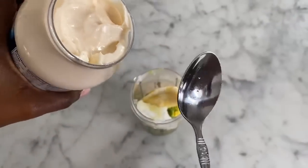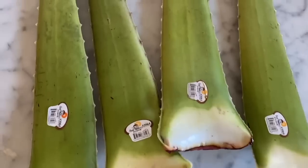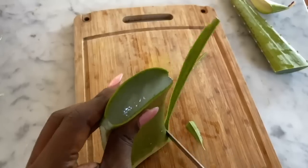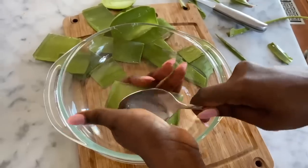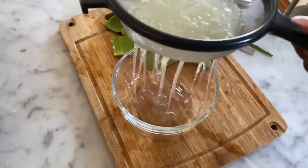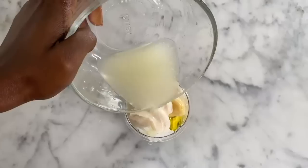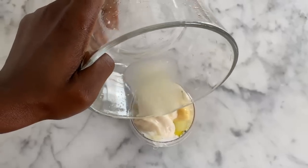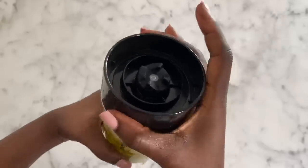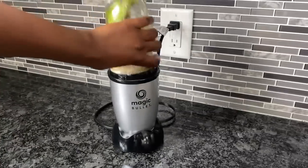Next thing we're going to add is our mayo. This one is optional, but I'm going to use 2 tablespoons full. And then after that, we're going to add our aloe vera. So we're going to cut off the sharp edges, split it into 2, and then scoop it out. And here's what we have. So now we're just going to strain it, get only the fluid out like this. All right. And then we're going to add it to our mixture. So this is what everything looks like. I'm just going to go ahead and put the lid back on, screw it on, and this is what we have. So now let's go and blend it.